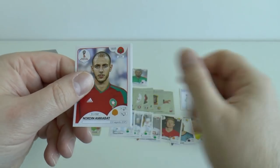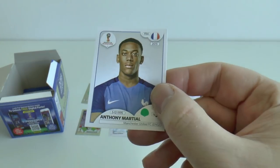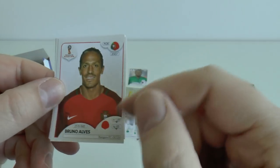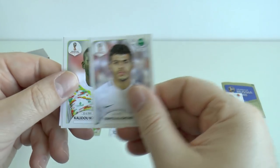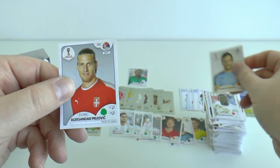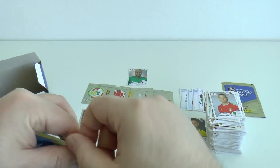Next up is Osako, Amrabat, Sisto, and Manchester United and France's Anthony Martial. Is Bruno Alves still going strong in Rangers in Scotland, the Portuguese international? El Shaarawy, Koulibaly, the big centre-back from Senegal, Gonzalez, and Priovic completes that pack.